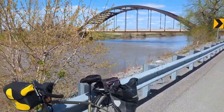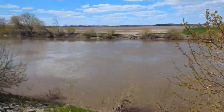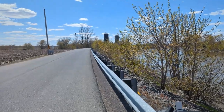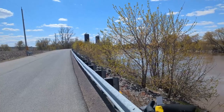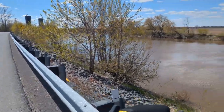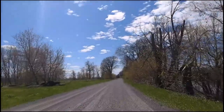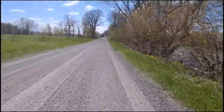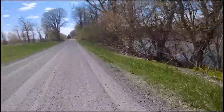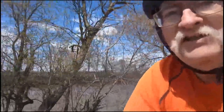Now I'm on the south side of the Nation River for the first time today. So I'll be following right along the shore of the river for the next little while. This road is paved for about maybe a kilometer, but after that it'll be a dirt track. I'll show you that when I get to it. But for now, I'm gonna have some water and an orange. Nice.